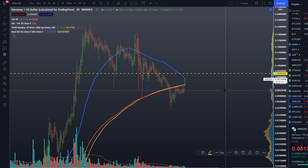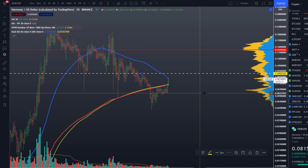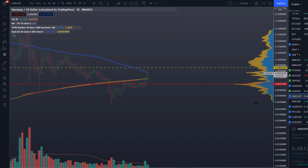Moving averages are getting broken one by one, and price levels are being reclaimed. So watch this space, keep an eye on the charts, and if you are hodling as well as trading Harmony One, I guess this 9 cent level is one to look out for. Maybe a move through that 9 cent level could trigger something, but also keeping an eye on our volume down there and seeing if the buyers are coming in.